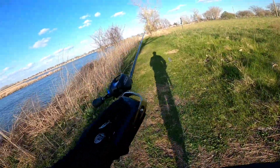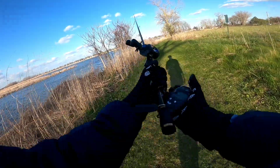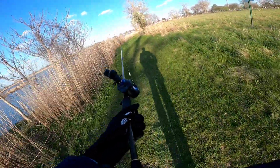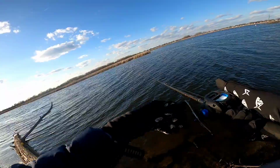110% still gonna keep the chatterbait on, even if I could catch him on another bait. This is probably one of the more fun baits to catch a fish on, in my opinion. I just love a good chatterbait bite. And it gets the bigger ones, in my opinion, too.